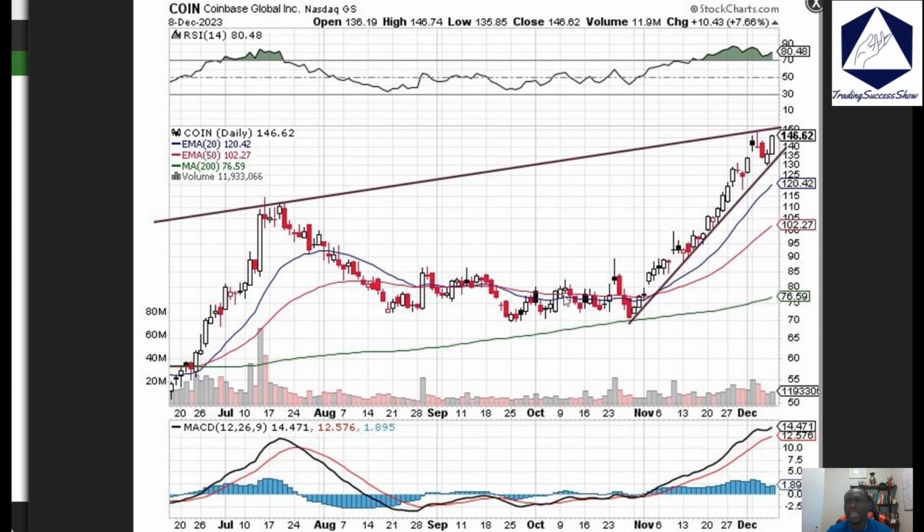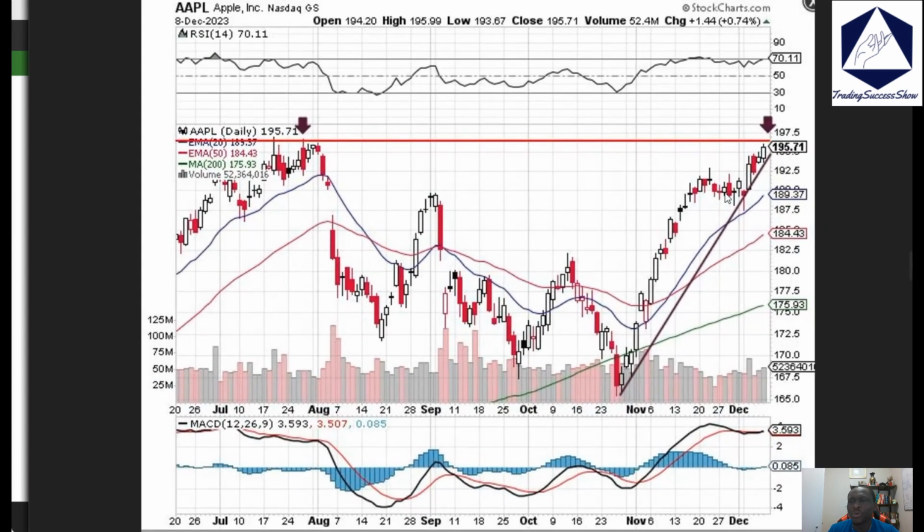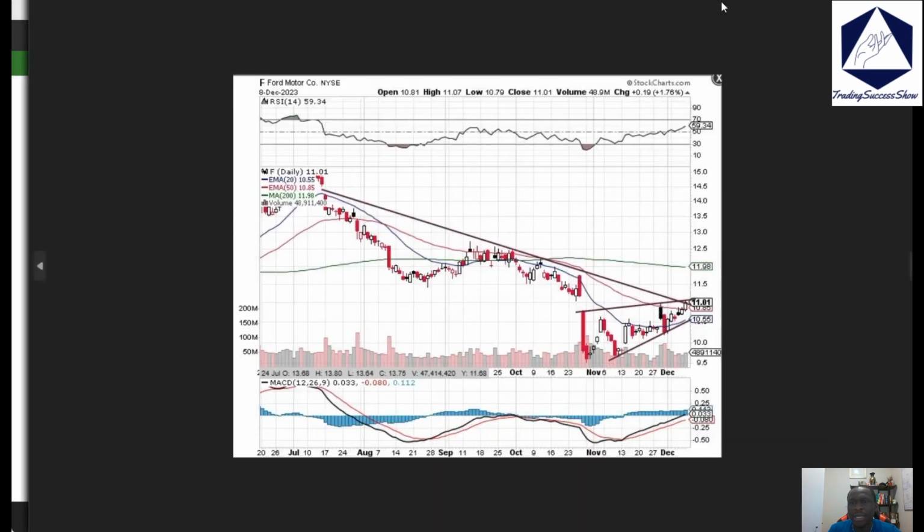COIN, this is Coinbase. Coinbase is extended on RSI and also in terms of price, but however 150 is the resistance on that name. Apple, we're looking at Apple at a resistance here. Possibly we may get 197.50 or even $200 on Apple, and then we can get that return, but also pending market action this coming week.